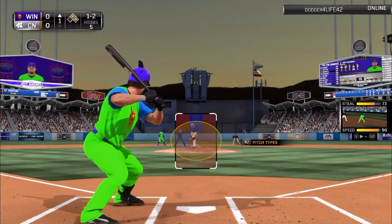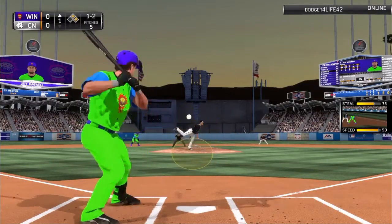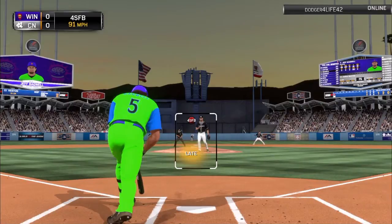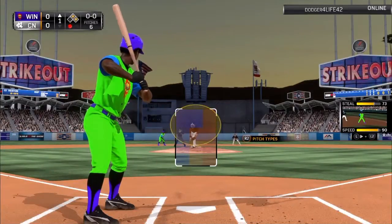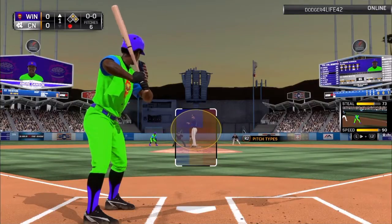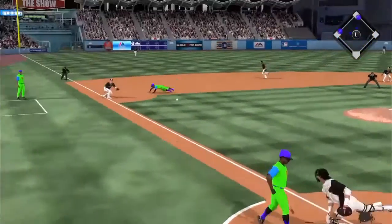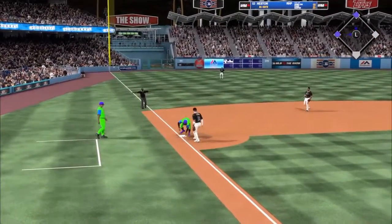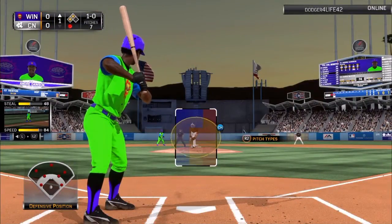None out, runners at first and second. Here comes the 1-2. Swing and a miss as he ran the fastball right by him for the first out. Andre Dawson will get his first opportunity now. Getting a few steps off second there. Now the pitch. Pitch outside. The throw. Not in time. He's safe at third as they pull off the double steal.